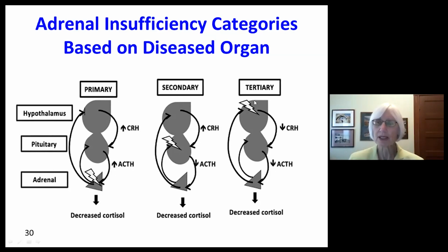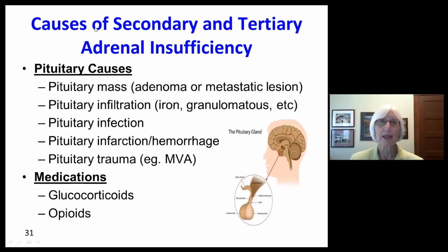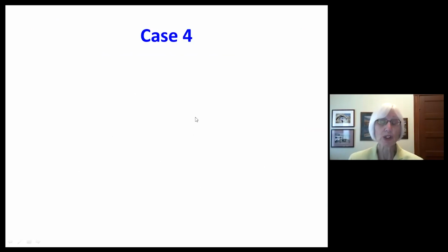Tertiary, which is what happened here, is when the hypothalamus is suppressed, CRH goes down, ACTH goes down, and cortisol is low. So this is the most likely cause here. And I'm showing the list of secondary and tertiary adrenal insufficiency causes. Pituitary causes would be the cause of secondary, with masses, infiltration, infection, infarction, trauma. But glucocorticoids can suppress both the pituitary and the hypothalamus, shown here, and can cause what we would call tertiary adrenal insufficiency, though we don't typically measure CRH. So that's what she had, and she needed steroids and did well with going back on steroids, and then a very, very slow taper. And finally, case 4.